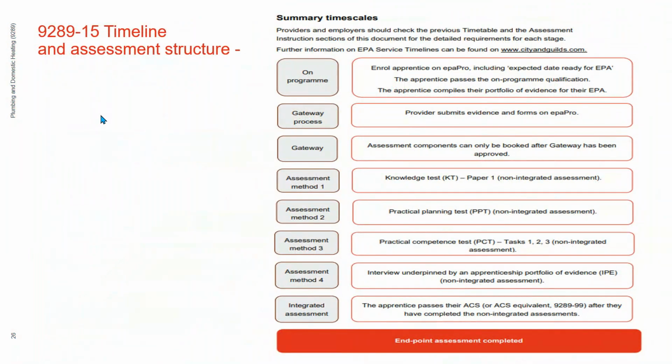So for this route, just to run through how the programme would work. We've got the on-programme: enrol the apprentice on EPA Pro, including the expected date ready for EPA. The apprentice passes the on-programme qualification and compiles a portfolio of evidence for their EPA. Gateway process: the provider submits evidence forms on EPA Pro. At Gateway, assessment components can only be booked after Gateway has been approved.